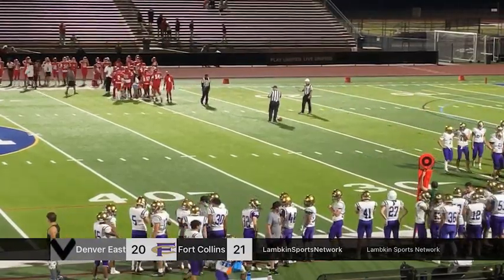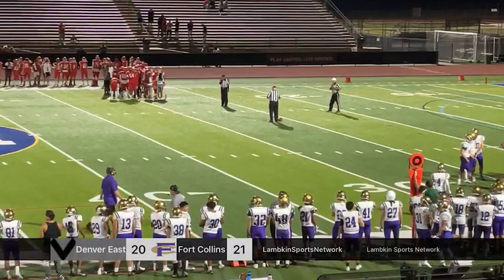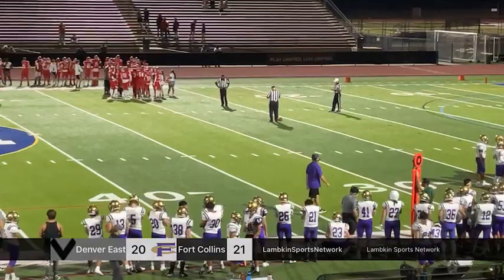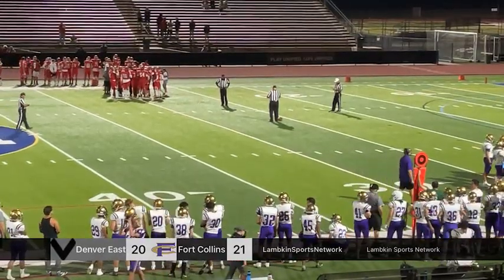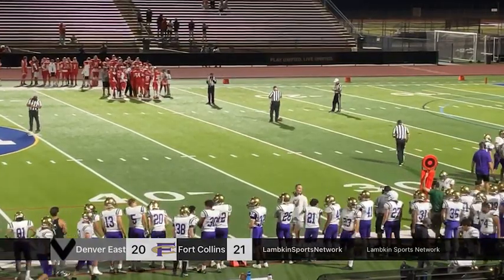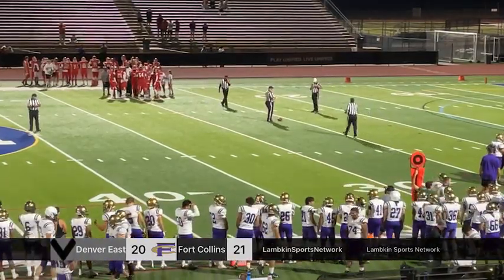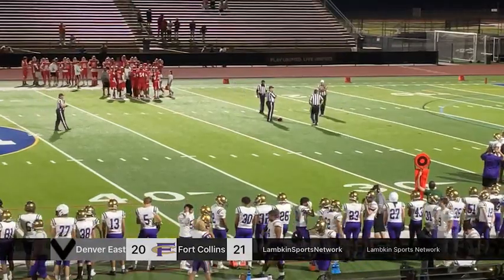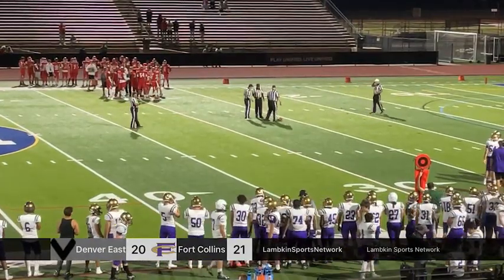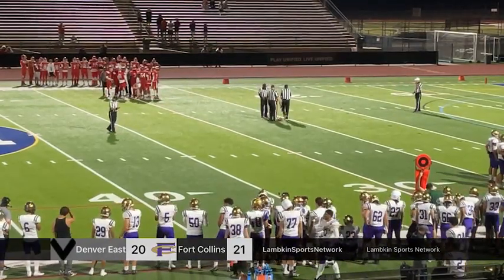2:09 left in the fourth quarter. It's going to be 3rd and 8 from the 26-yard line. Big play for the Lambkins here. Well played game in the second half by Fort Collins. Scored all their points. 0 at half, 21 in the second half. Denver East just called their first timeout, so Fort Collins gets the first down and they need essentially 2 more first downs before they can call this a game.